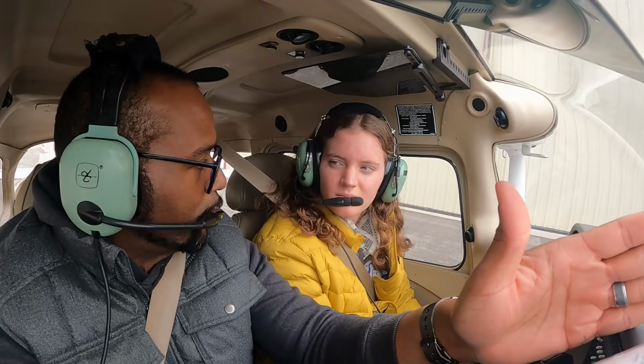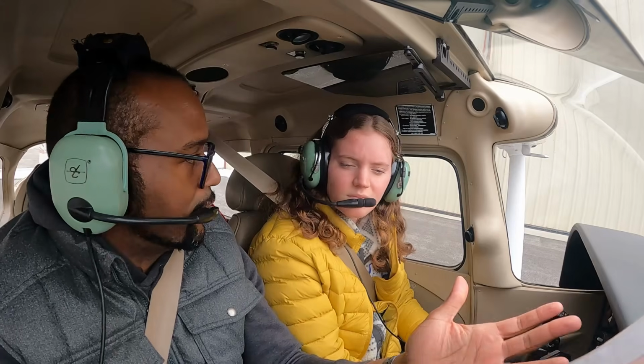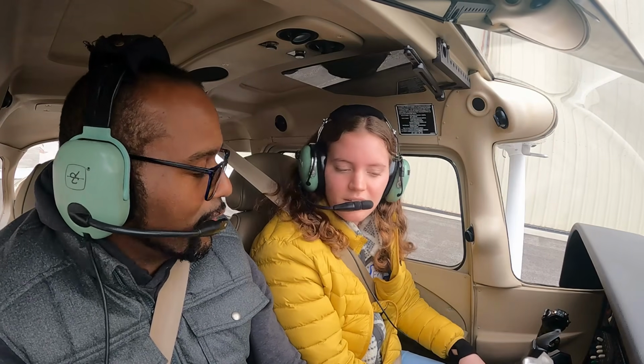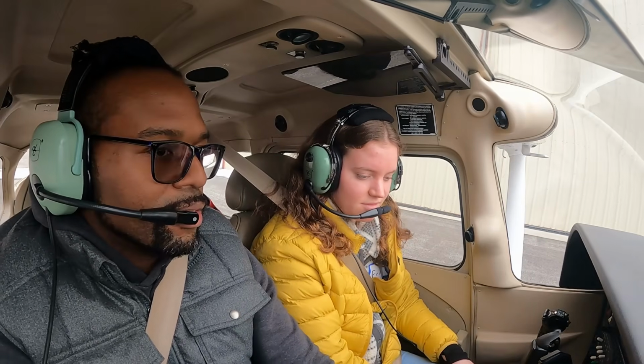Got that done. So we're going to do a brake check. We're going to let the airplane roll forward a little bit. I want you to engage the brakes and stop, because we want to test that the brakes actually work. So you have control. You confirm by saying you have control. You don't have to use this, it's all about the feel, because remember the brakes are here. I'm going to let the airplane roll. You have control. Come to a stop.